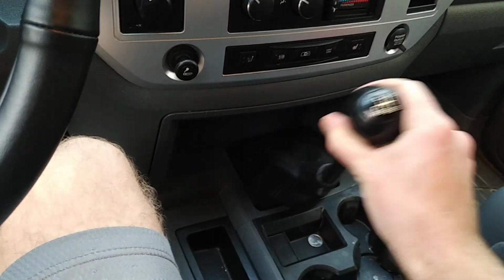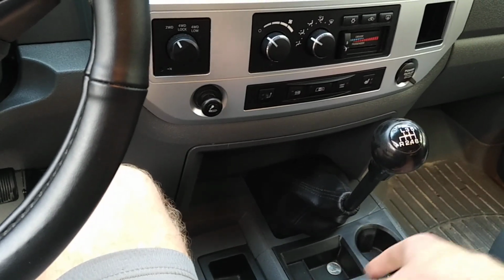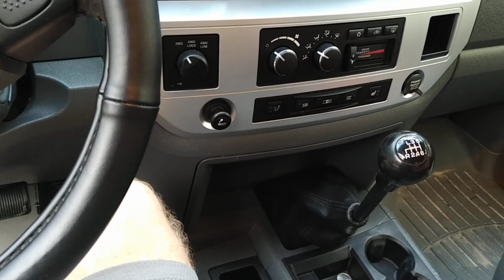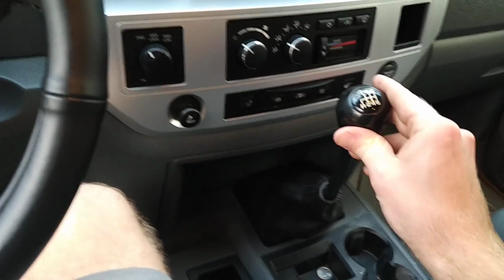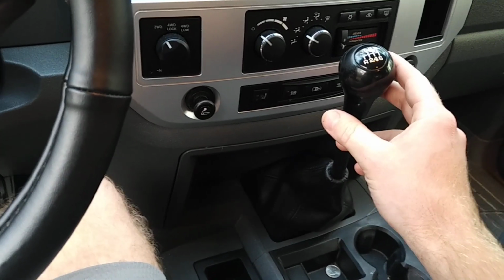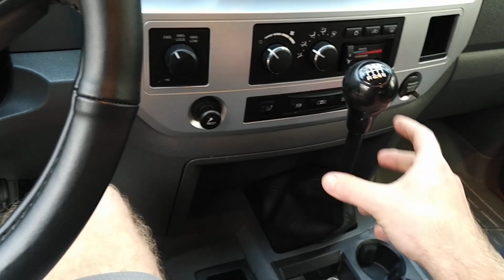So basically, first gear was useless, which was terrible if you were pulling out onto a steep incline on the highway like I do when I leave my neighborhood, or if you left the truck overnight with the trailer hooked up. That would be bad too. Furthermore, third gear was stiff. Definitely noticeably stiff, and your shifting was a lot slower.